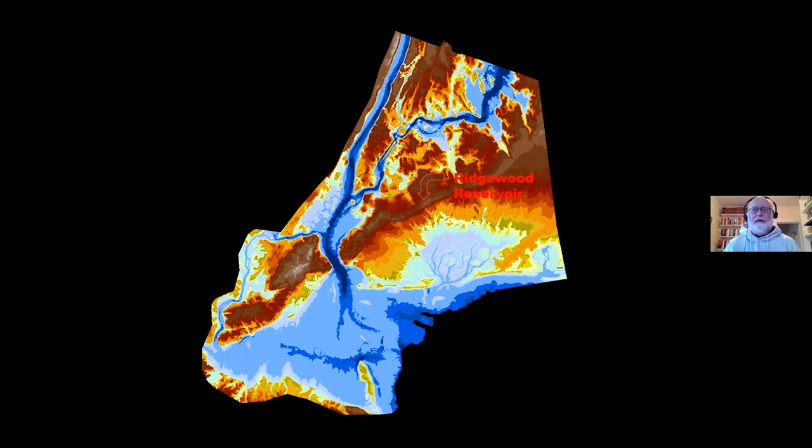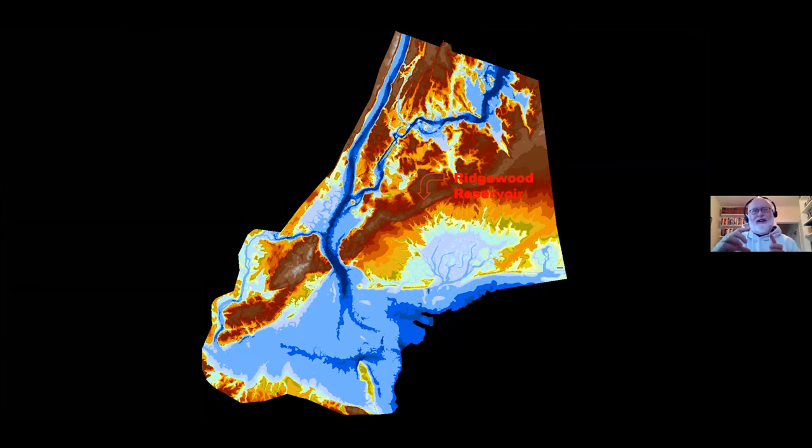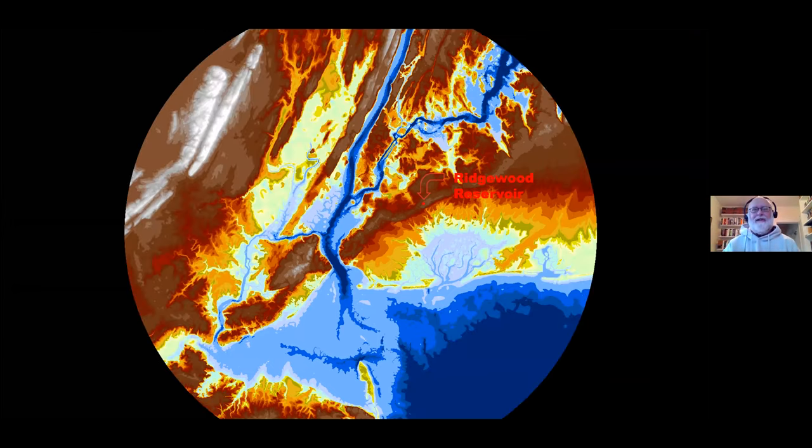Here's Ridgewood Reservoir again, as you can see. And then New York City has this kind of funny shape, sort of triangular. And so we decided a couple of years ago to expand out to about a 30 kilometer circle like this, so we can see the city in the round. So this map here is showing the topography of the city. The yellow and brown colors are showing you the upland topography, and the blue colors are showing you the bathymetry, the depths under the water. And we'll talk a lot more about how this landscape came to be.